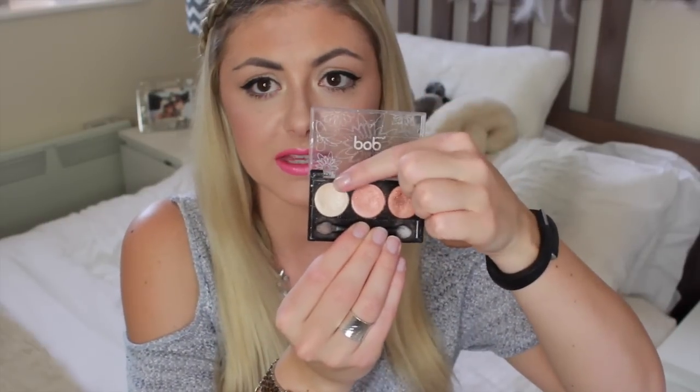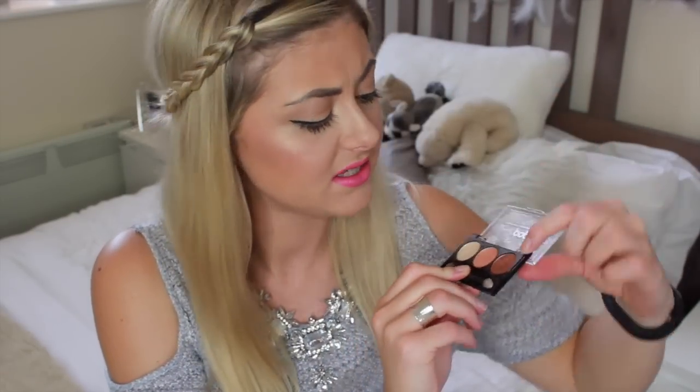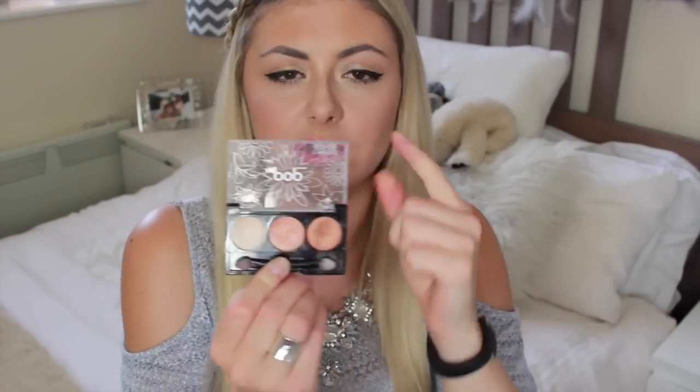And the colours are just so beautiful. Two colours in particular that I've been using have been this one and this one. It's a real champagne kind of colour, and then also this really nice peachy colour, and then this is a nice dark copper colour you could put on to deepen it. But these two are what I've been using the most, and they hardly crease at all.